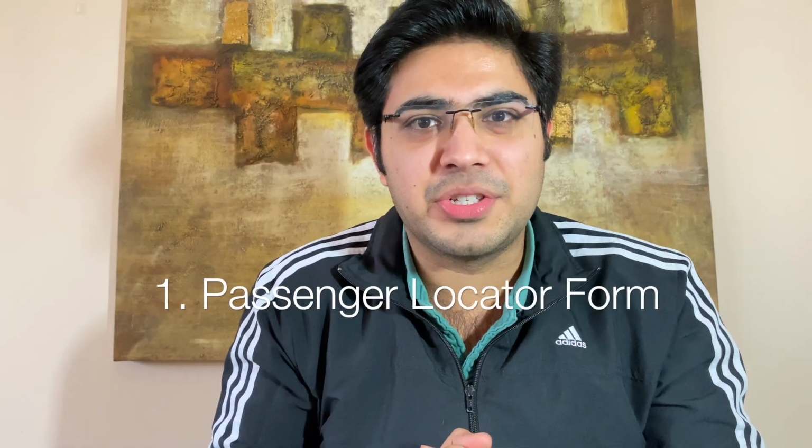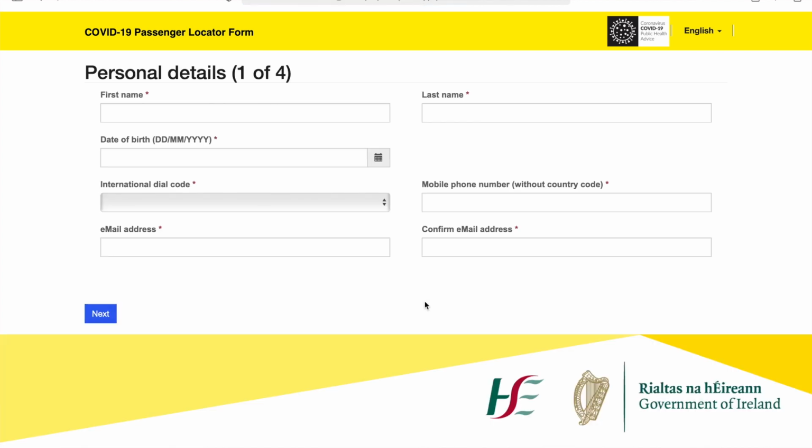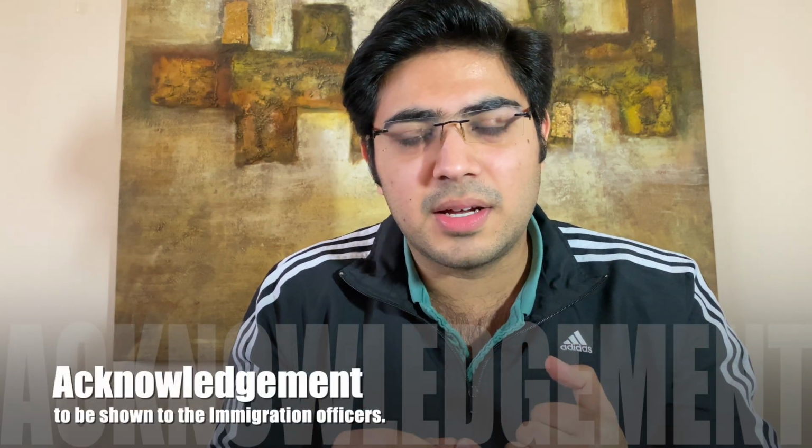So the first thing is the passenger locator form. You actually have to fill the passenger locator form, which basically means that you are telling the government the place where you will be staying for the duration of your journey, or if you are a permanent citizen or living in Ireland, then you just give your permanent address. In the form, you have to give your basic details like your name, your second name, your email address, your phone number, your residence address, all these things. Once you fill that form, you'll get a confirmation saying that your form is duly filled, and this confirmation can be shown to the Irish immigration officials, and then that's perfect.